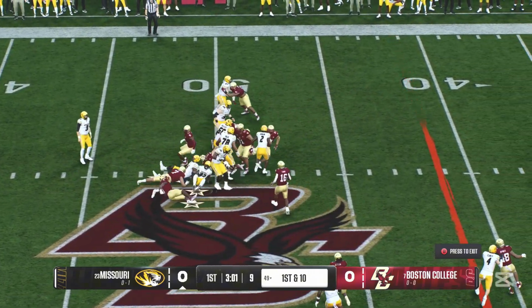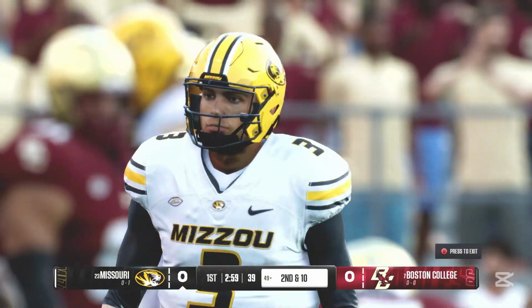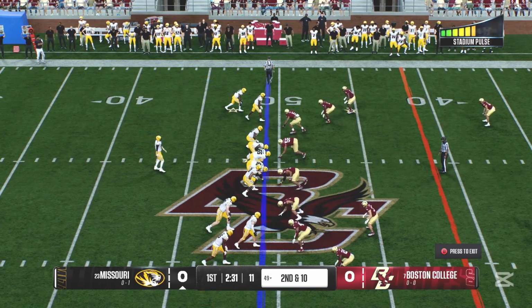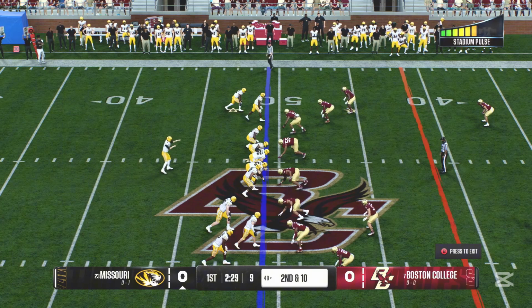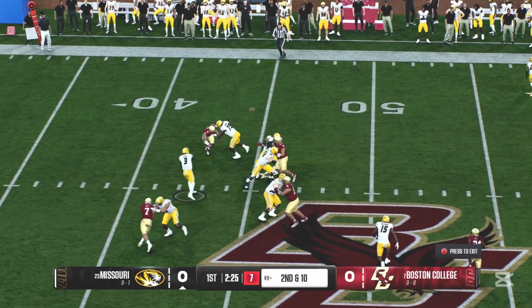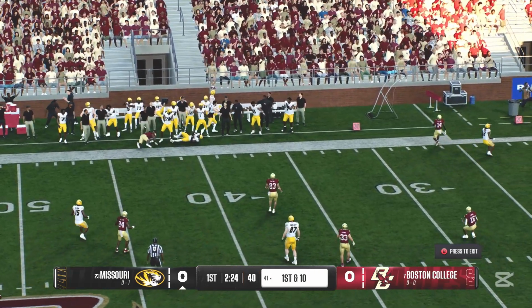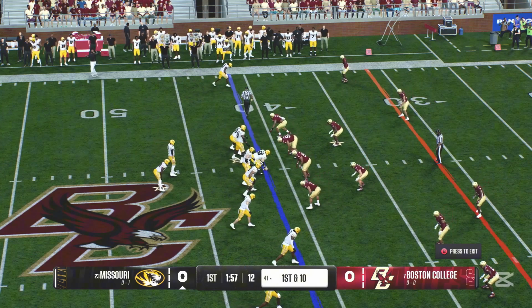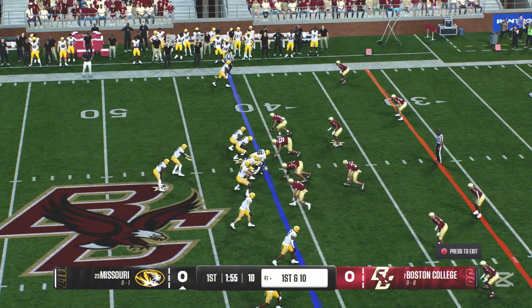Leaves it with the back. And you can forget running in the middle against this defense. Got stuffed on 1st down. It's 2nd and 10. He's looking to throw. Grabbed on the outside. It's Jones. And he goes out of bounds after coming up with positive yardage there.